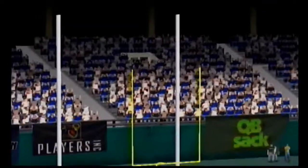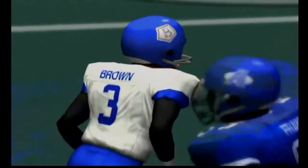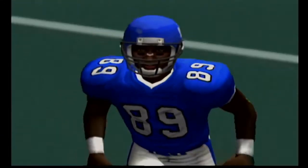He gets it off. If they want to make this a game, they have to buckle down, avoid mistakes, and work hard to dig themselves out of this hole.